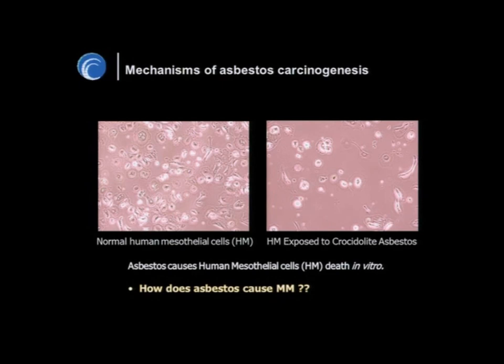So here on the left, there are normal cultured mesothelial cells. And once you expose the cells to asbestos, very few cells are alive, and very soon all of them die. So how come asbestos fiber that causes cell death can induce tumor? That, in fact, is the research question I started.